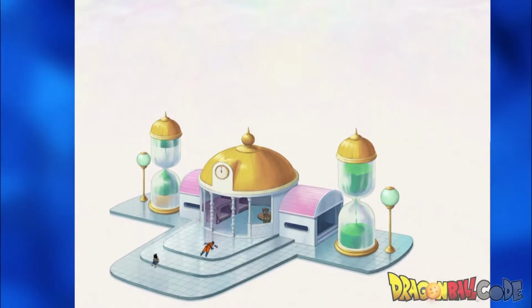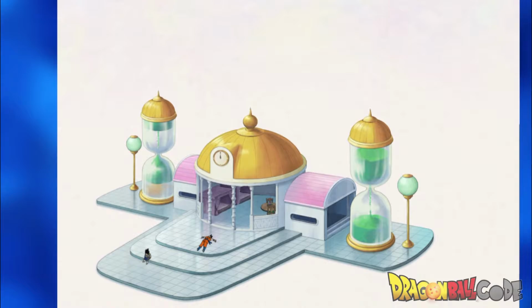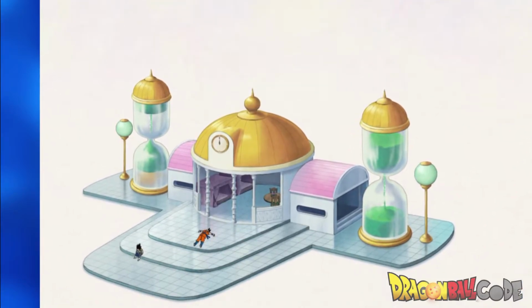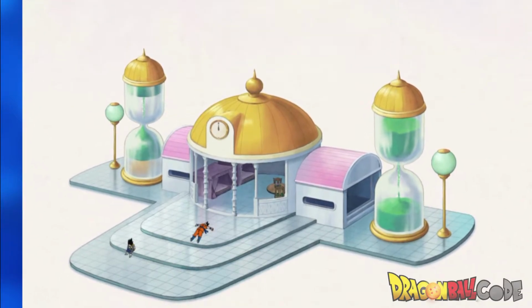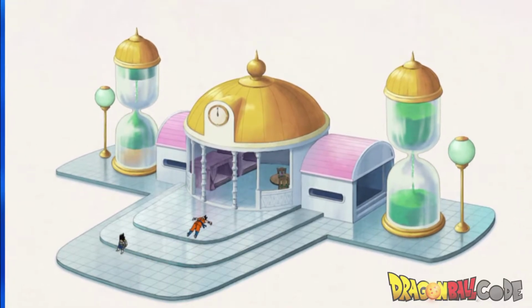The Hyperbolic Time Chamber, or the Room of Spirit and Time, is a place in the Dragon Ball universe where time is much different than what we know. One day equals one whole year inside of this room. The place is also full of unsafe elements, and that's why today we're going to be explaining the Hyperbolic Time Chamber.